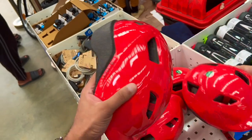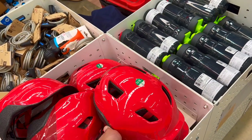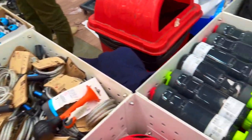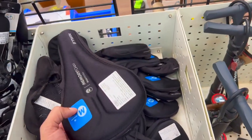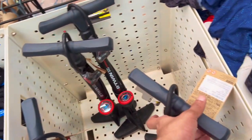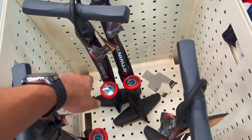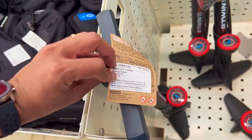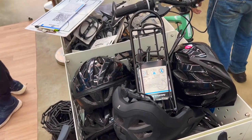So some helmets, which cost about 999 rupees. The air pump comes for about, this costs about 2289. The stand is like a stand, like a sensor and the helmet.